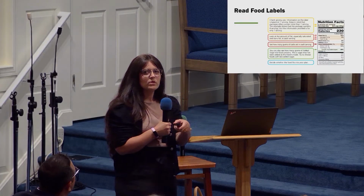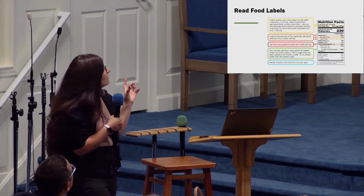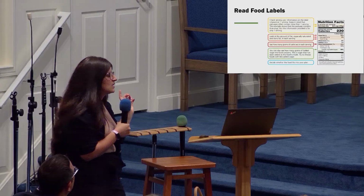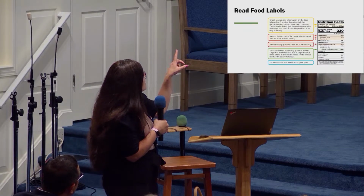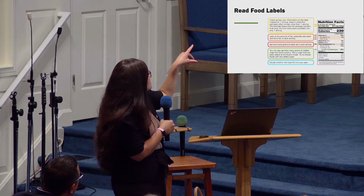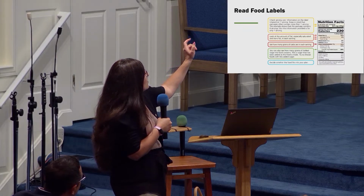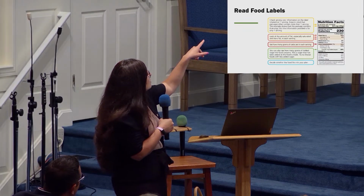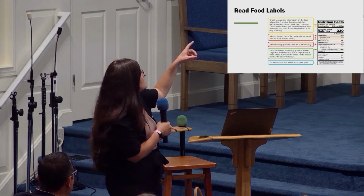And then what's really important while you're shopping is watching and reading food labels. So this is a sample food label. If you look, there's actually 8 servings in the box, and the serving size is 2/3 of a cup. 230 calories, and then total carbs is 37.